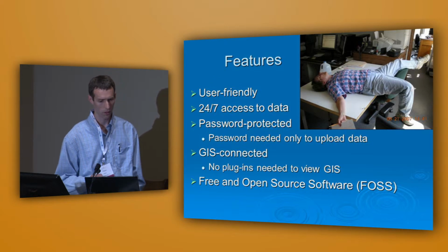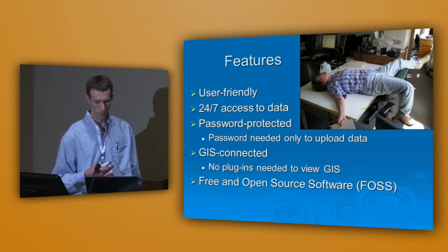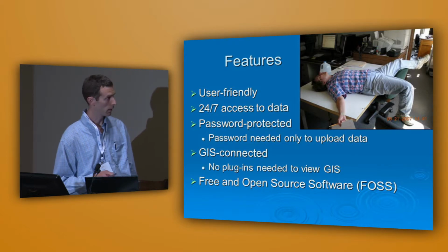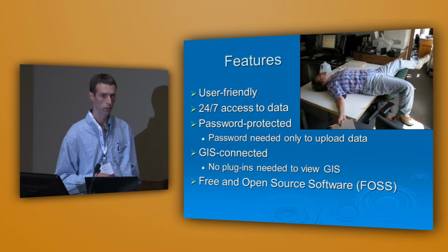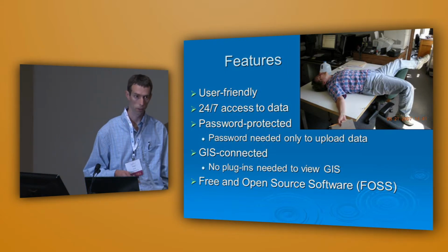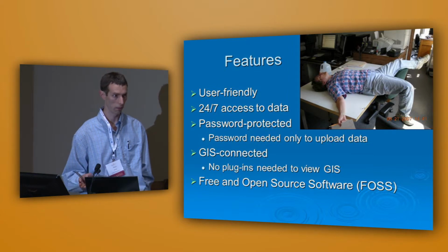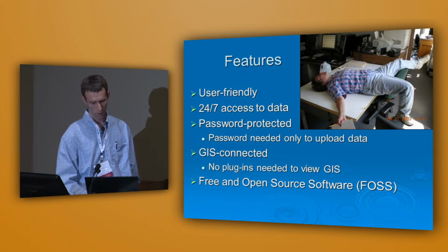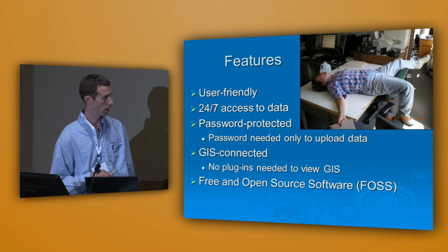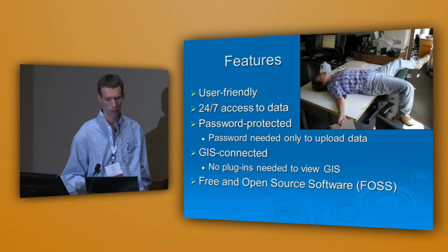Datashed provides access to all the information all the time. We did need to protect the information, so you do need an account and a password in order to upload data, but you do not need an account to download data. All the data is freely available. With the limited GIS capabilities, you don't need any kind of plugins. You can natively use it in the browser.